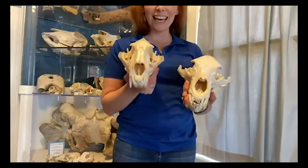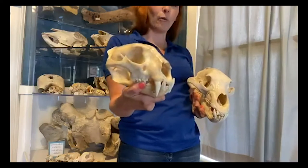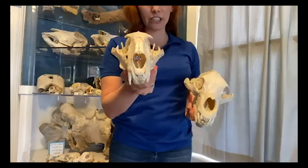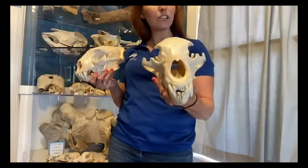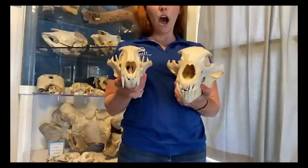And if you said a big cat for this one, you're totally correct. This is a jaguar or a leopard. It's hard for me to tell the distinctions between them. And then this is a bear skull. So bear skulls have very small eyes. We'll talk about some of the other features as well.